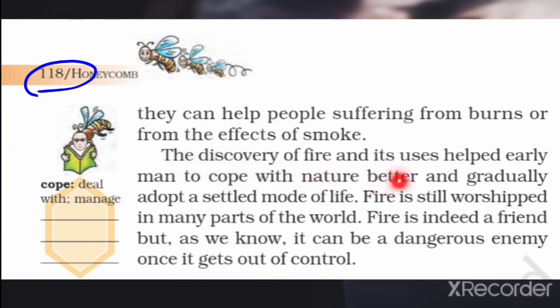The discovery of fire and its uses helped early man to cope with nature better and gradually adopt a settled mode of life. Fire is still worshipped in many parts of the world. Fire is indeed a friend, but as we know, it can be a dangerous enemy once it gets out of control. Cope means to deal with nature, to manage with nature. Gradually means by and by, slowly slowly. Adopt a settled mode of life means established a settled mode of life.